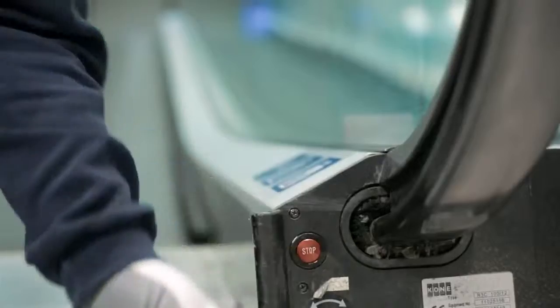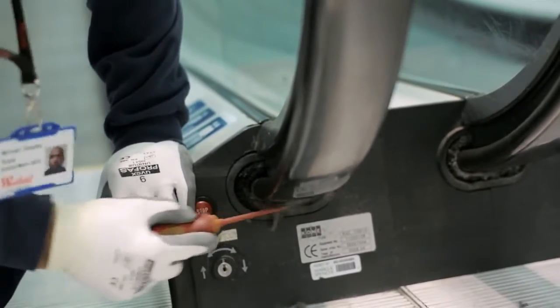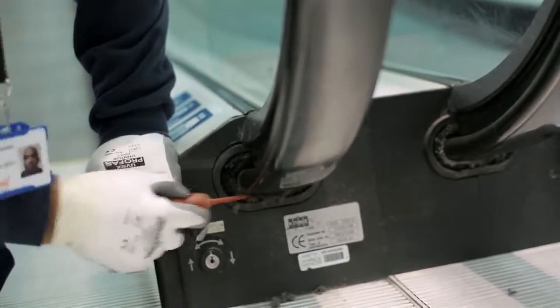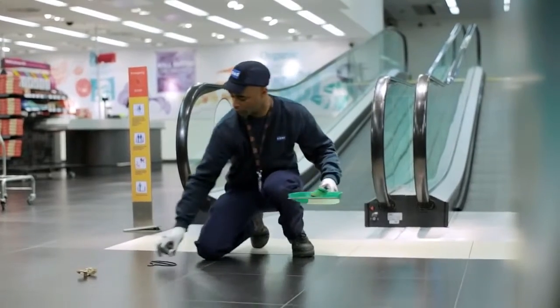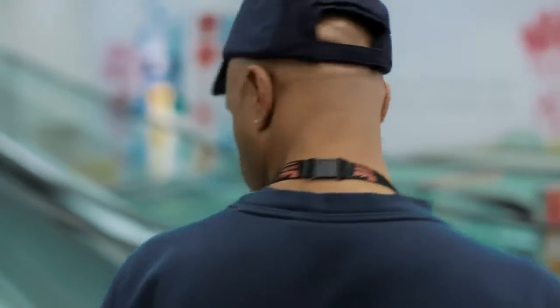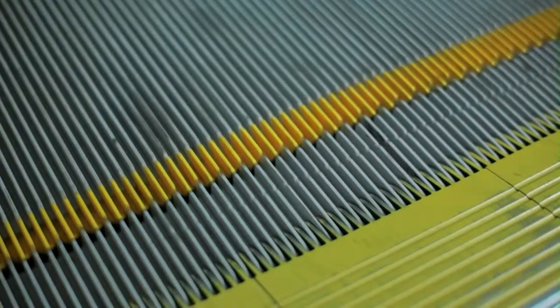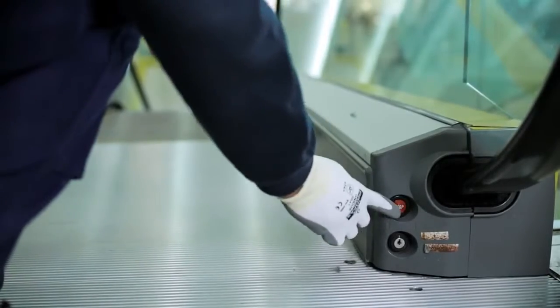Carefully remove any debris from the handrail inlets, making sure the safety device is not activated. Check the areas around the escalator for rubbish, debris and spillages. If you notice something unusual, contact the maintenance manager before switching the escalator back on. In case of an incident or escalator malfunction, press the emergency stop button immediately.